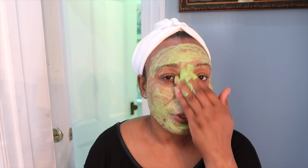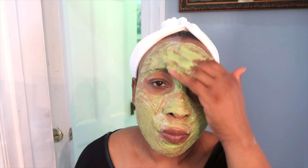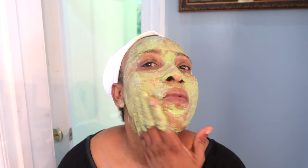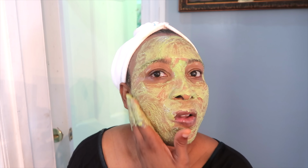So totally cover your skin with the facial mask. Totally cover your skin. What I like to do, I like to kind of exfoliate my skin with it. Don't forget the neck and décolleté, guys. And once this is done, you're going to sit with this on your skin for about 30 minutes. Don't forget your upper lips, since this is good for wrinkles and fine lines.